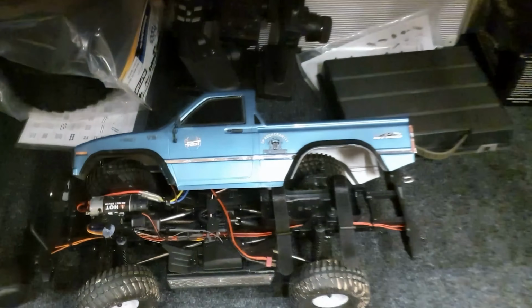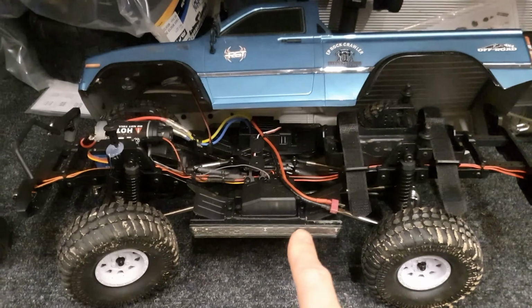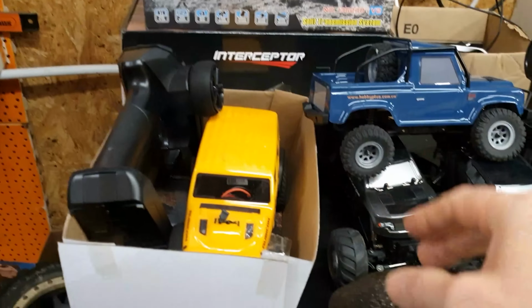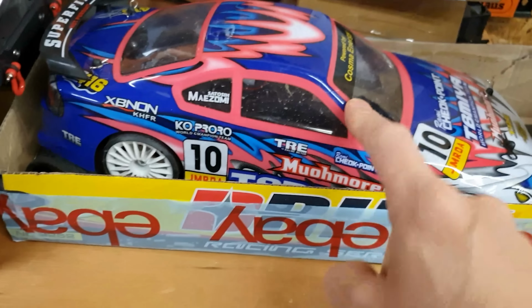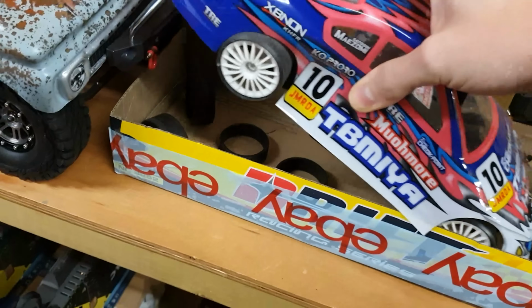Then down here we have my RGT front motor. I've had it out a couple of times. I've not had it that long, but I will bring that out a little bit more often. Micro crawlers, they get used quite often. Avocado. Toy grade drifter. Haven't used it for a while. Why not? It's toy grade.